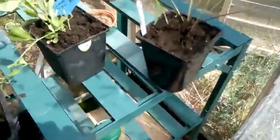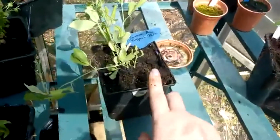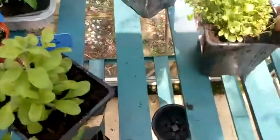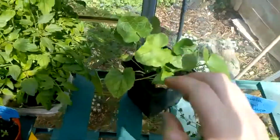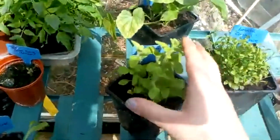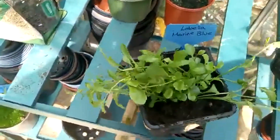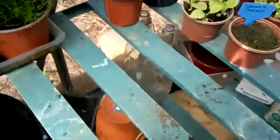But I've done Lupin the Governor, Sweet Pea Royal Blue, which is another one that I'm putting outside, tallest one. Corydalis is done. Lobelia Crystal Palace, done. Giant Hollyhock, done. Petunia Pirouette. Now this is going to be one for a hanging basket, and I hate the leaves because they're so sticky. And Lobelia Marine Blue. So that is all of them. I'm pleased I've done as many as I have.